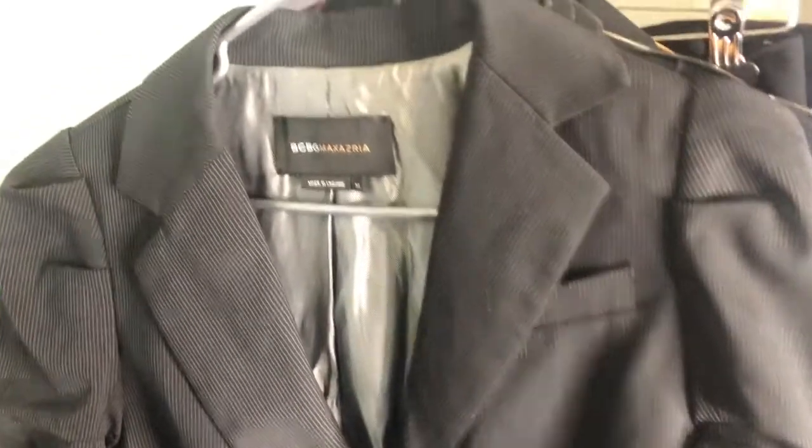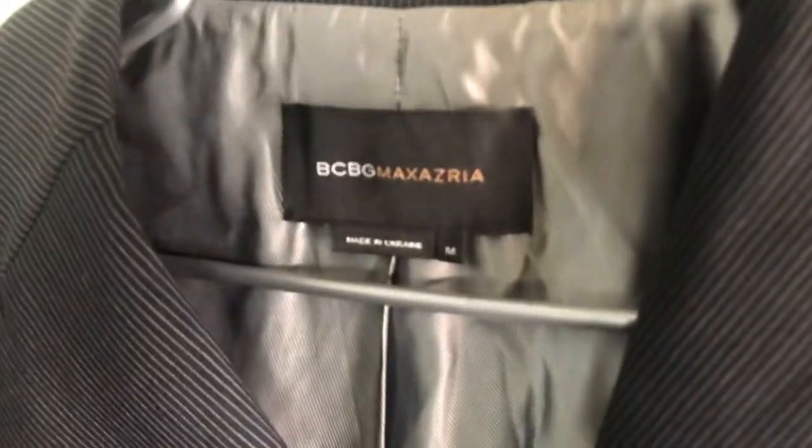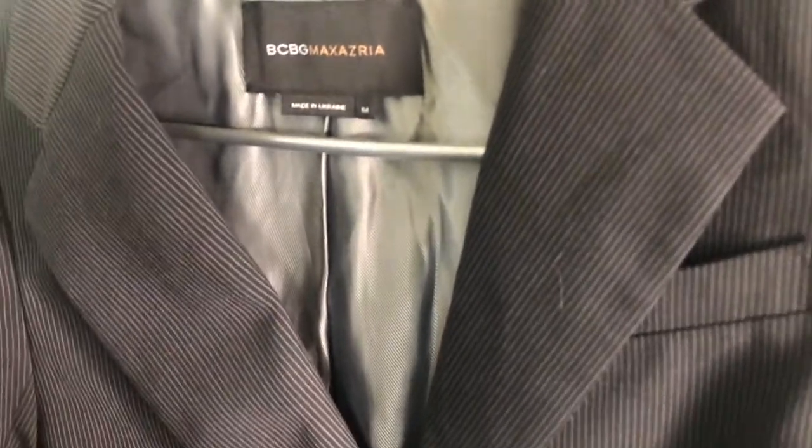Okay. BCBG Max Azria again. I got a few more pieces of that. So this is a little jacket, kind of a little crop jacket, short sleeve, great for professional wear. Really, really pretty. Single button closure in the front there. Excellent condition on this one too. Just really nice lining also. And that I priced at $45.